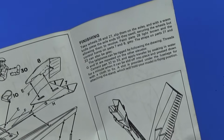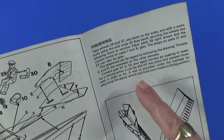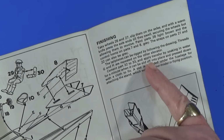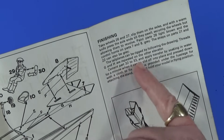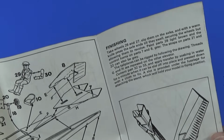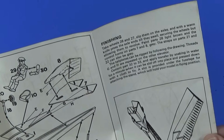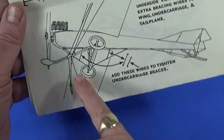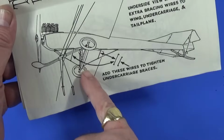Tailplanes can be rigged following the drawings. The only transfer, or decal as we would call it here now, is the one that sits on the stand, which is part 23 to 32 and 33. I mean, I think it's lovely. It's just absolutely charming.